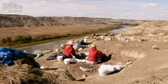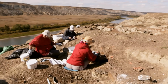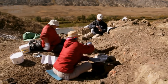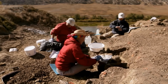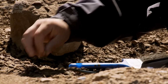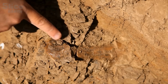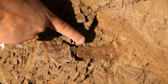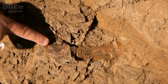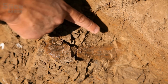François and his colleagues delicately probe the soil, looking for the tiniest fragments of fossilized bone. And like every year, the prospects look good. We see here, it's a bone poking out of the rock. It's the backbone of a horned dinosaur, a ceratopsia.